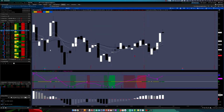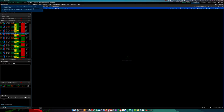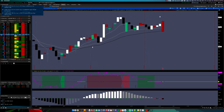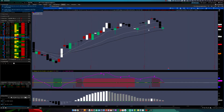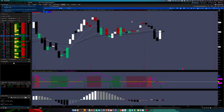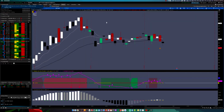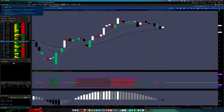Carvana. Wow. I might have to pull up a different scan. Looks like all of these are a little late to the game. I don't ever trade these Liberty ones. They're just violently chaotic. All right, yeah, this scan looks like it's going to suck. Let me just grab another scan real quick.